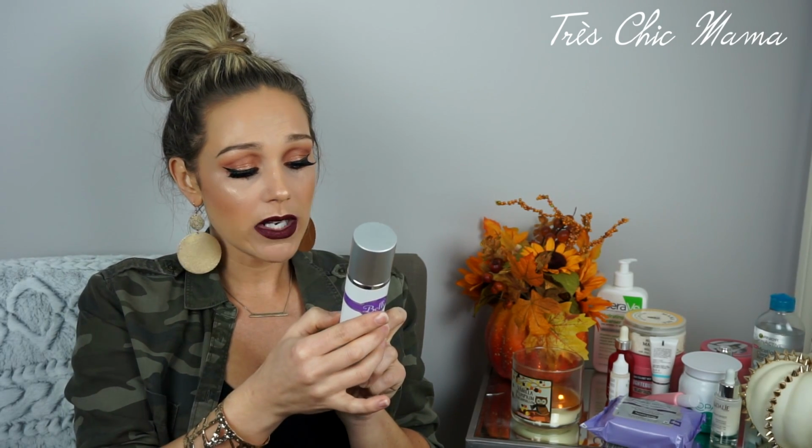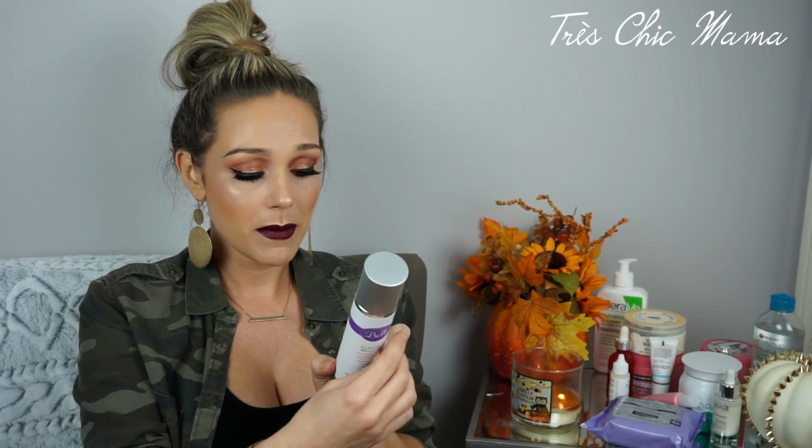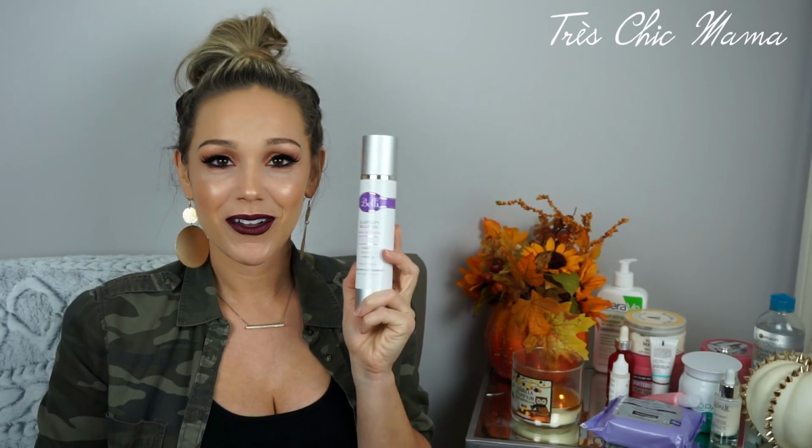It's been working really well for me. It's OB-GYN and dermatologist recommended. It has sweet almond oil. It's supposed to be moisturizing, help skin stretch without damage. So yeah, I go ahead and use this after I get out of the shower every single day.